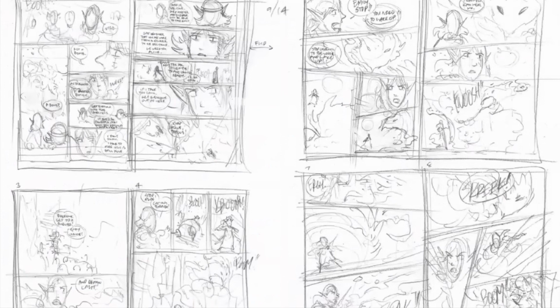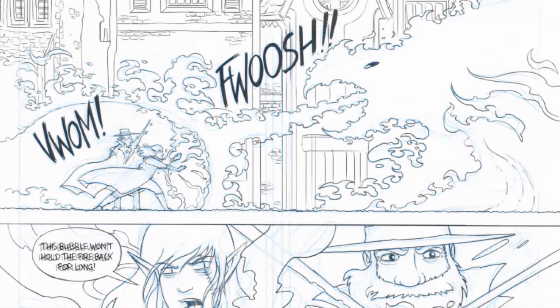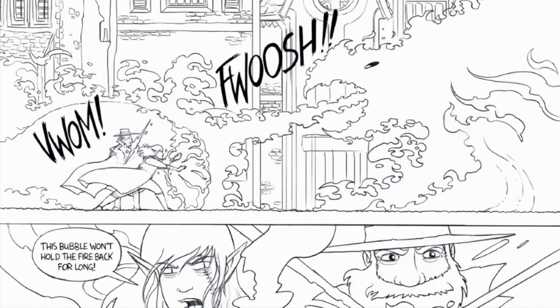And so I'll thumbnail it again with this idea, with a clarity of vision for the scene. And then once I have that, I'll start penciling the scene, and I pencil it like this, scanned into the computer and print it out larger. I go in and ink it using a graphite pencil.